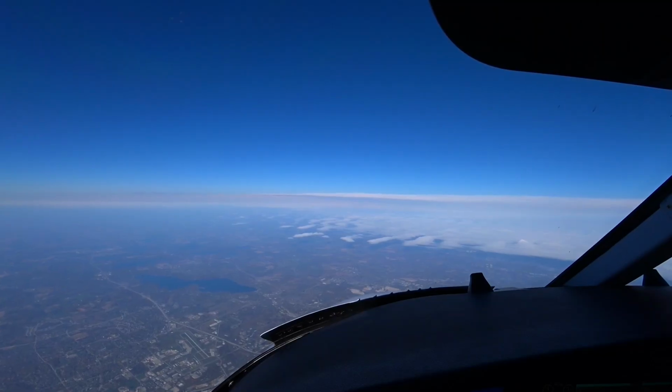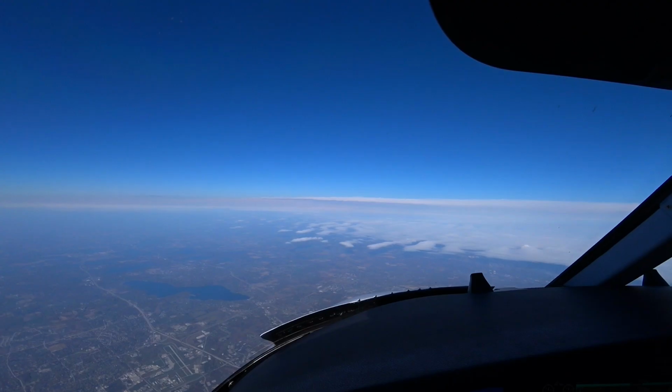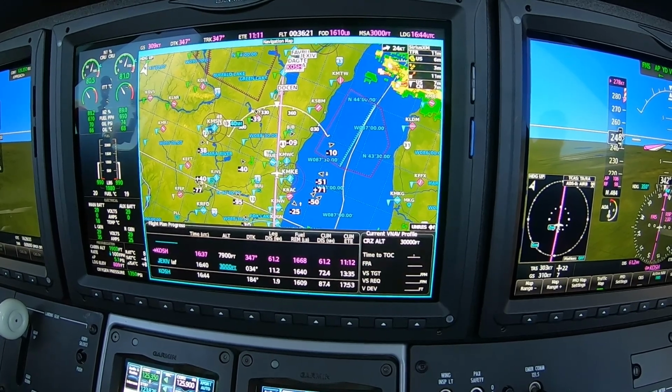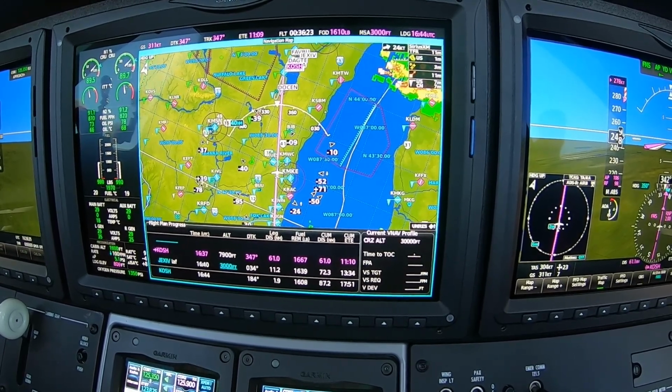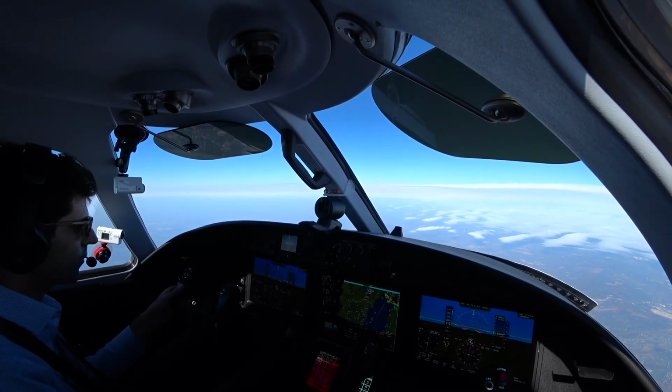Milwaukee approach, good morning, Citation 2 Romeo Foxtrot, information Romeo, 14,000. Number 2, Romeo Foxtrot, welcome Milwaukee Approach, descend and maintain 13,000. 13,000 to Romeo Foxtrot, thank you.